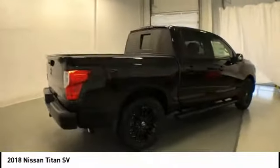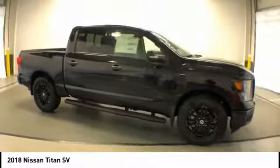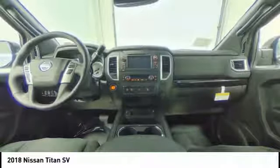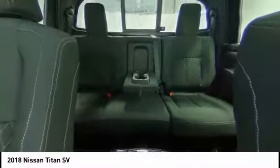Here are some of this vehicle's great options: traction control, dual airbags, leather-wrapped steering wheel, air conditioning, power steering, four-wheel disc brakes, universal garage door opener, center armrest, rear window defroster, security system. Your new ride is just a phone call away.